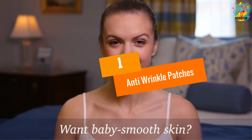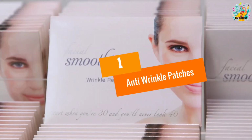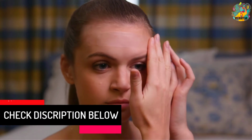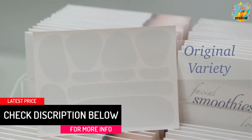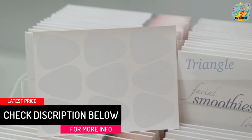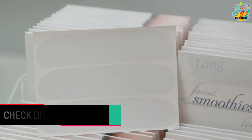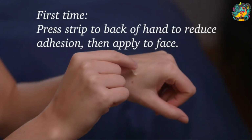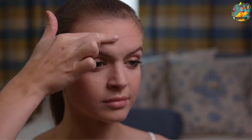At number 1, Anti-Wrinkle Patches. You can hold back your youth in a comfortable way by using these anti-wrinkle strips. These strips are easy to use on your face. You can also notice a change on your face within 30 minutes after using these strips. Moreover, you can use these strips on your face 2 to 3 times to get the benefits.